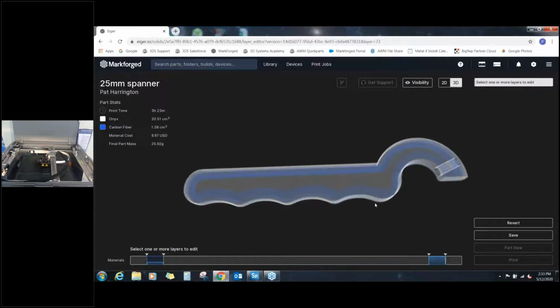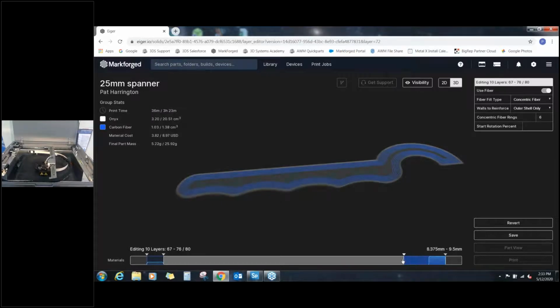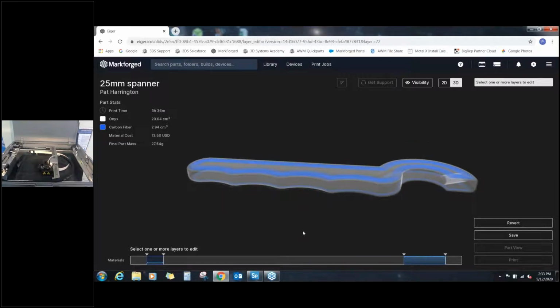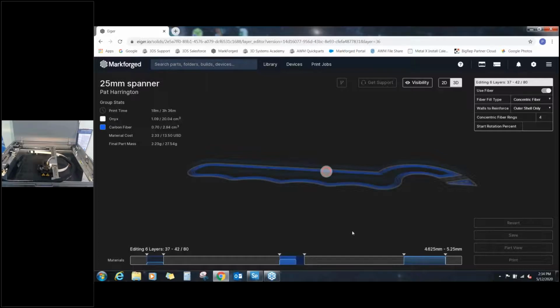Another would be to increase the amount of layers that the carbon fiber is used on. So we can click on that band again. It's 4 layers of carbon fiber. We can just as easily drag our arrow and increase that to 10 layers of carbon fiber, layers 67 to 76. And it will populate those layers. If you want to add fiber in areas that are not just at the top and the bottom of the part, you can also do that very easily, which is clicking and dragging and holding on layers you'd like to incorporate fiber in. We have 6 selected. Coming up to just use fiber, create a group, and then it will draw those in.